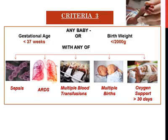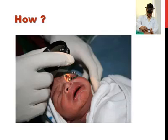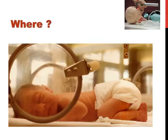Unfortunately, ROP affects the sickest of the babies. So even a near-term infant who has sepsis or who develops severe respiratory distress syndrome, who has received multiple blood transfusions, or who has been a part of multiple pregnancies, or is on prolonged oxygen support should be screened. The complete retinal screening should be done with an indirect ophthalmoscope by a retina specialist who has been trained in ROP work. ROP should preferably be screened and treated in the NICU itself, where the resuscitation measures are readily available.